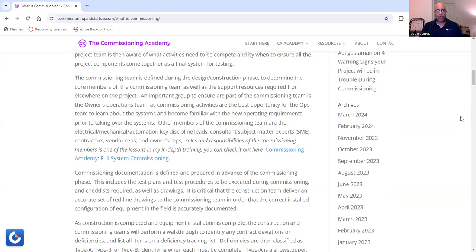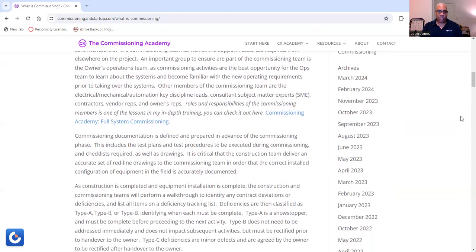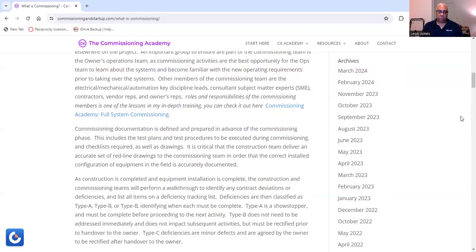Now, as always with inspections, commissioning is also documented. So what I'm going to tell you right now is commissioning documentation is defined and prepared in advance of the commissioning phase. This includes the test plans and test procedures to be executed during commissioning, and you're going to require checklists as well as drawings.